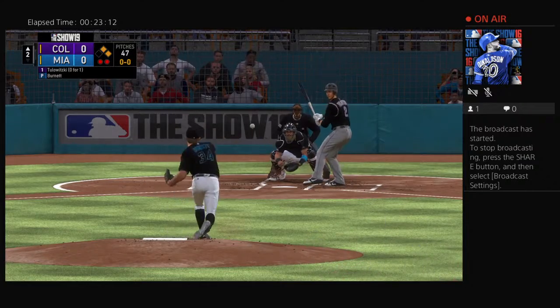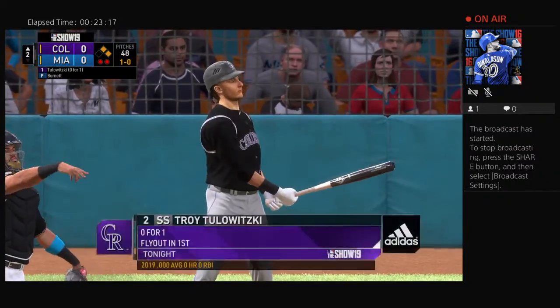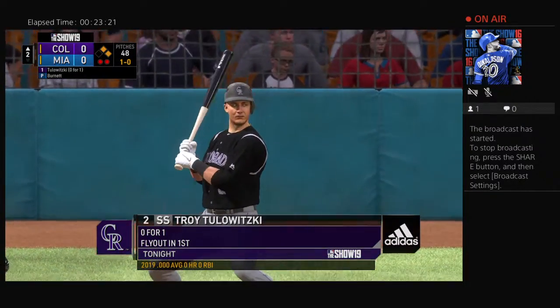Into the box, Troy Tulowitzki. Nope, that's a ball. A ball and no strikes. Twos all over the place. 2 on, 2 out, and of course, here in inning number 2.